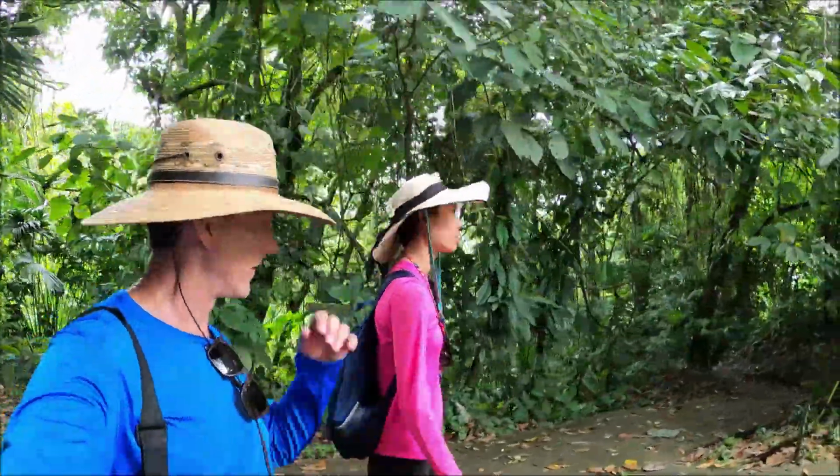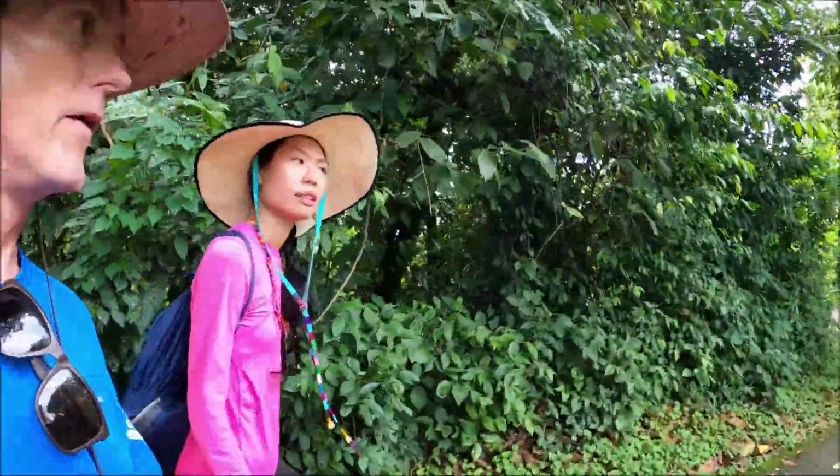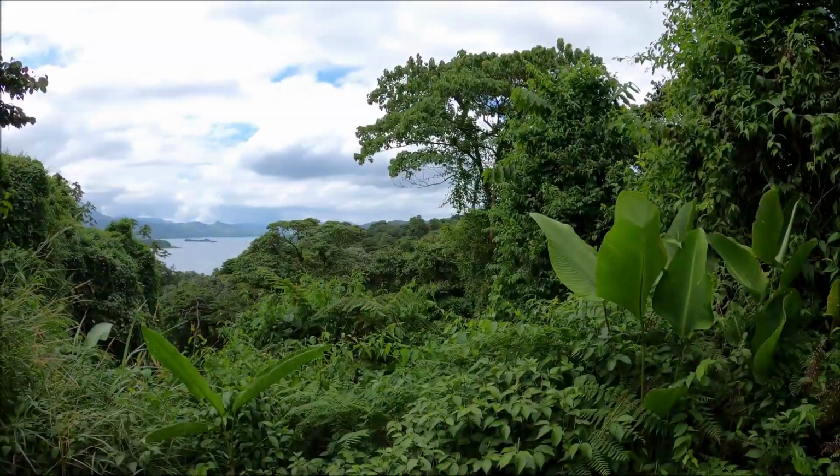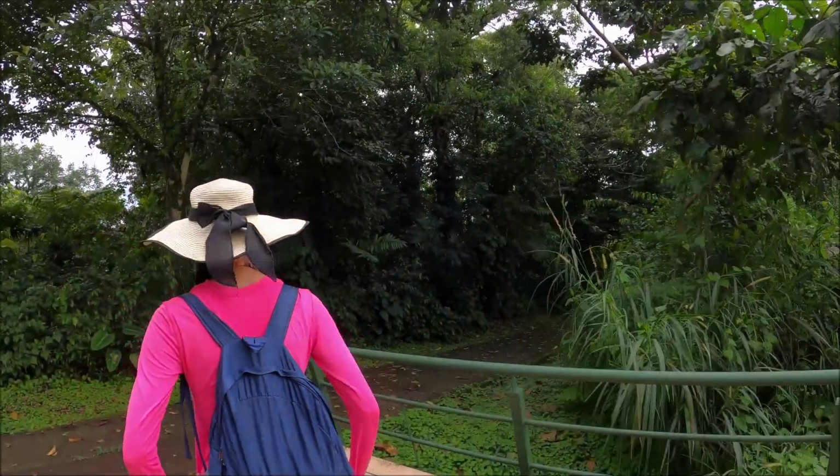Okay. What's that? I don't know. That looks really wet and slippery. Let's go this way. Okay, there's a toilet. The first mirador, or view, of the lake on the path we've seen.